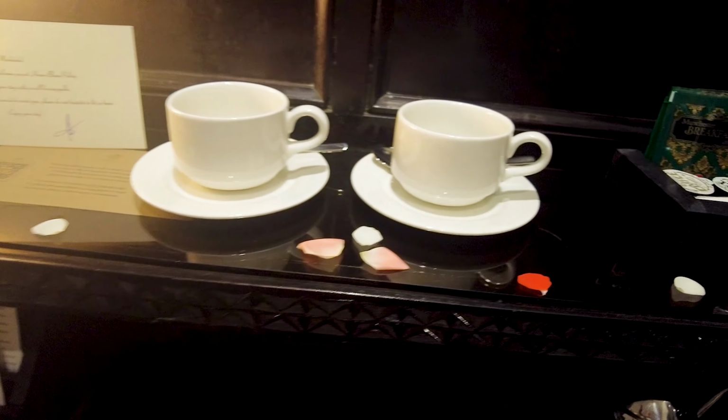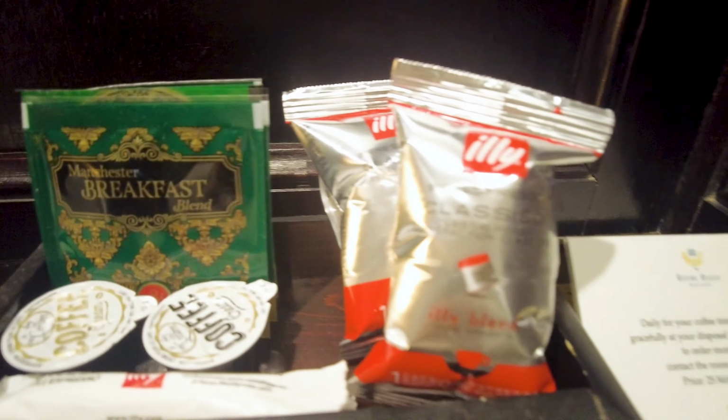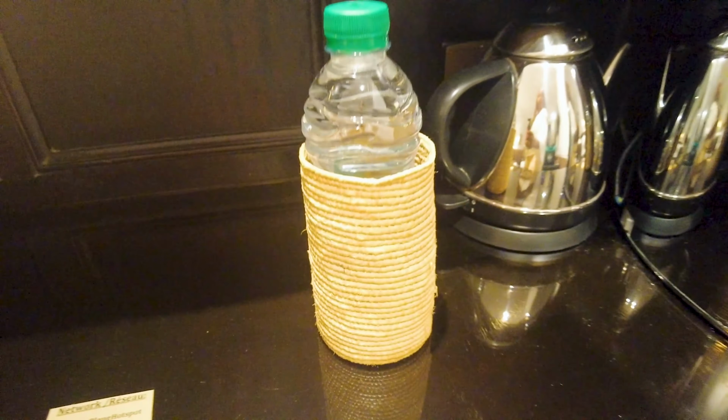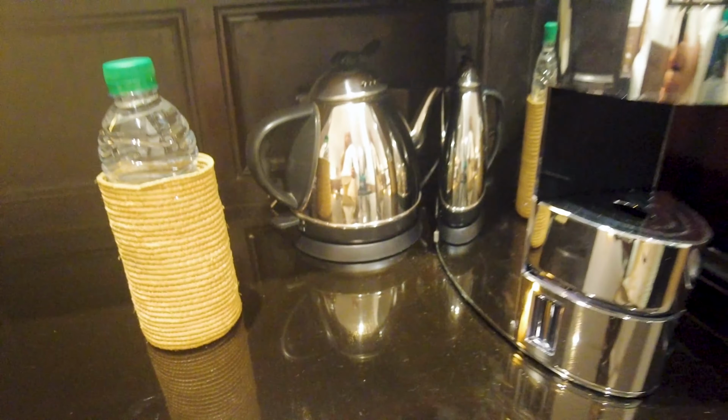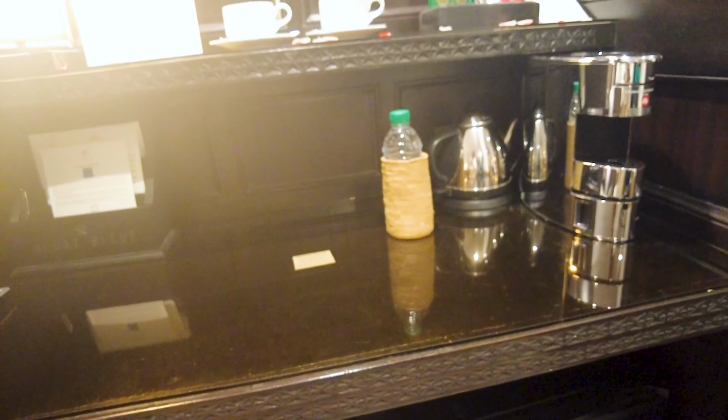Cups for coffee and tea. As you can see, they have tea here. They have coffee, daily for your coffee. And so all this stuff is included, the water. But if you want extra, it will be an additional cost. They do have room service, and they have a mini fridge down here for you to keep your stuff nice and cool.